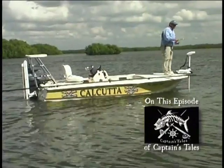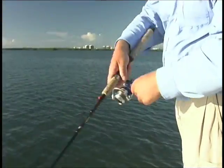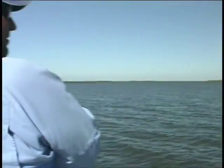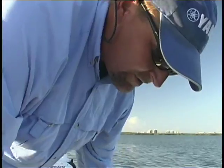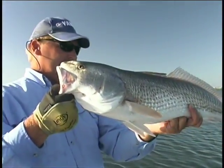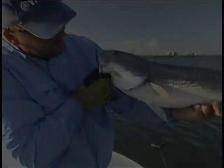On this episode of Captain's Tales, our target today is the backwater bull, the mighty redfish. That qualifies as a strike. Oh my God. Everybody loves watching a popping cork go down. And look what happened. That is a big, beautiful Estero Bay redfish there.